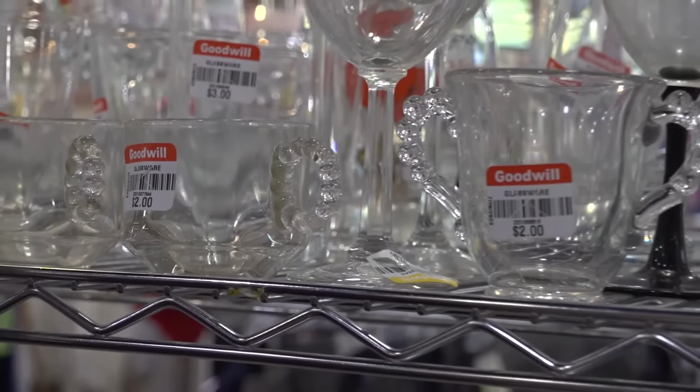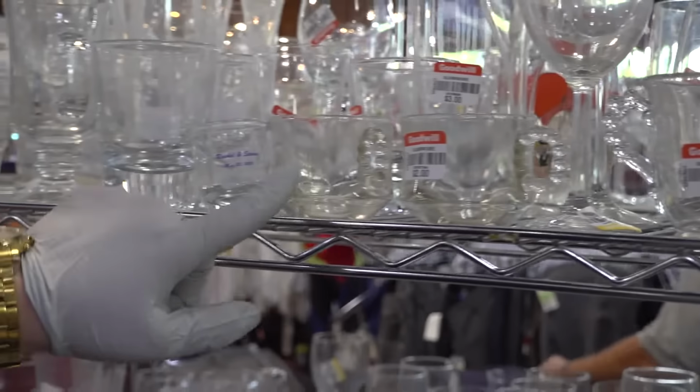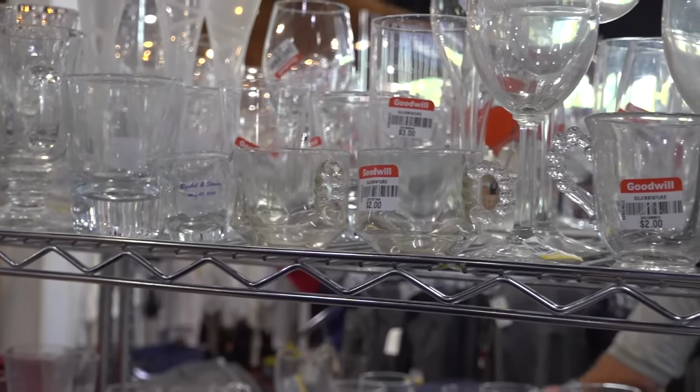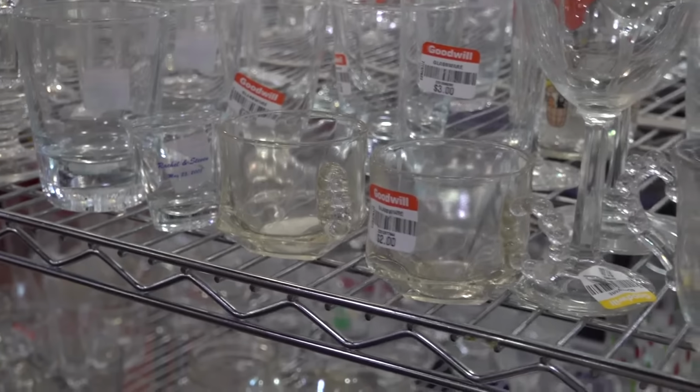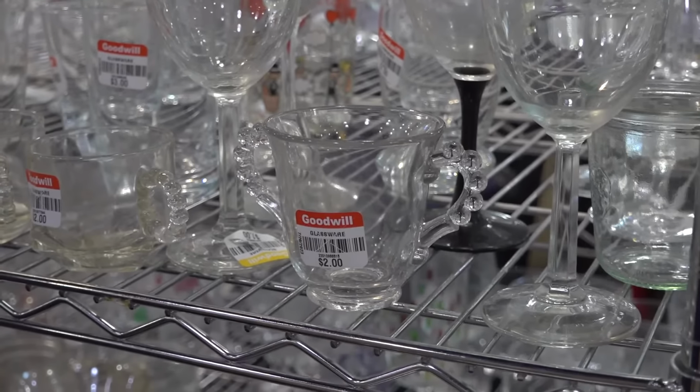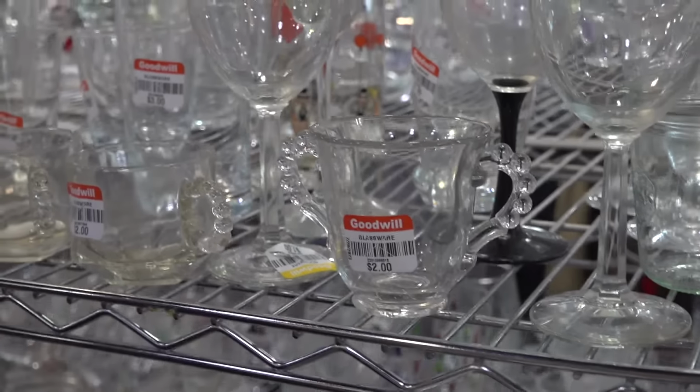So for $2 each, these are a good buy. Those are worth about $4 each for a true Candlewick teacup. I don't know if you're going to get the staining out. This piece for $2, the sugar bowl, I would leave here because that's just a reproduction trying to look like Candlewick.